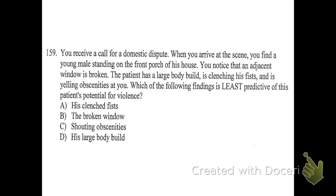So when we talk about least predictive, we're meaning which one of these things doesn't necessarily indicate that he might hurt you, right? So A says his clenched fists. Is that a sign of violence or aggression? Okay. B, the broken window. Is that a sign, or is that related to violence or aggression? Yeah, potentially. I mean, it could be that the kid next door threw a baseball through it the day before. It could also be that this guy just broke the window because he was so mad. It's certainly a sign that maybe something is going on.